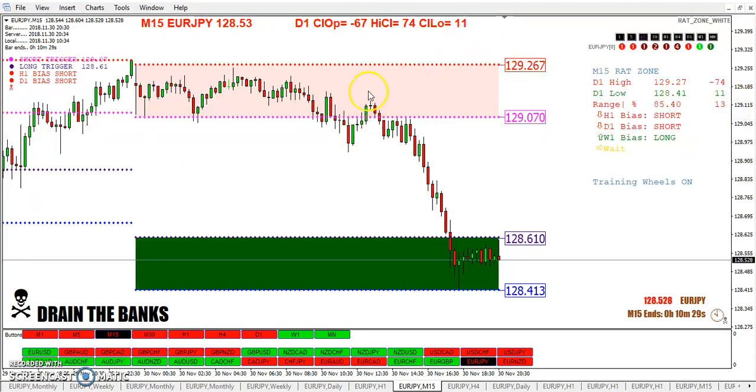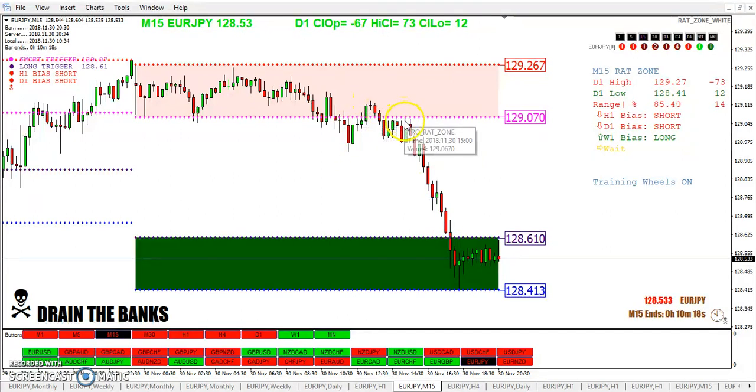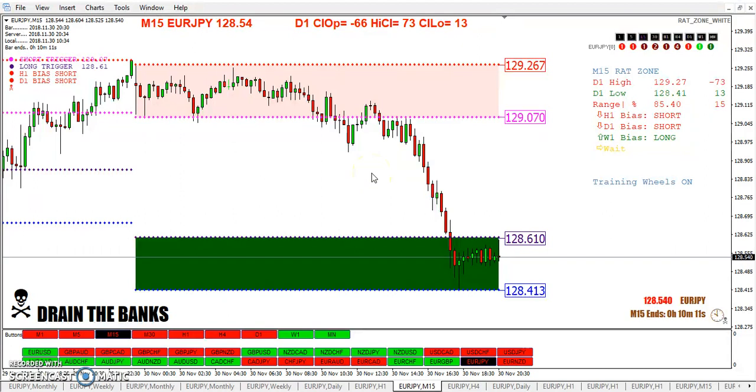Price came up, hit this line and went through. Price came up, hit this line and then didn't go through. And then it came up, hit this line and didn't go through. So yeah, this right here would have been a profitable trade. This right here wouldn't. So what does that tell you? That's trading. You just never know.